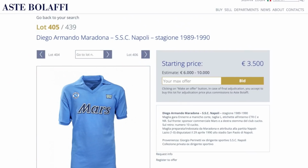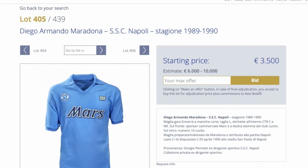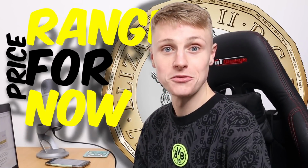And I want the lot. We'll take the lot. There's this one. Estimate of between 6 to 10,000. Might be a bit out of our price range for now.